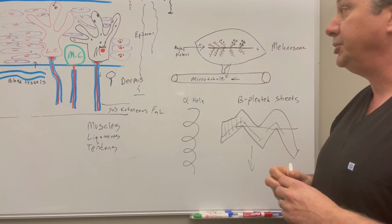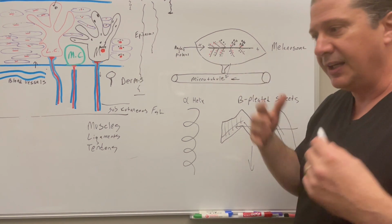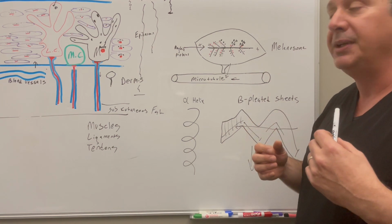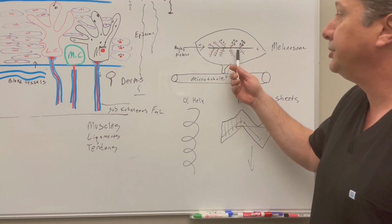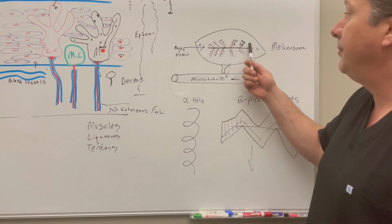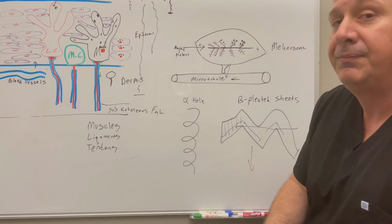When we get exposed to UV light, both types of melanins will be produced. So people that are fair skinned will freckle or get a reddish hue, where darker skinned people like myself will get very tan because we're producing so much eumelanin. Everybody, even albinos, still produce melanin pigments. They're just going to have less of them. Albinos are going to have none of the eumelanin. They're going to have small amounts of the pheomelanin.